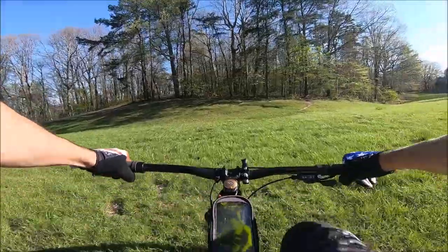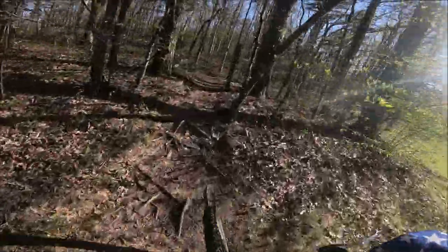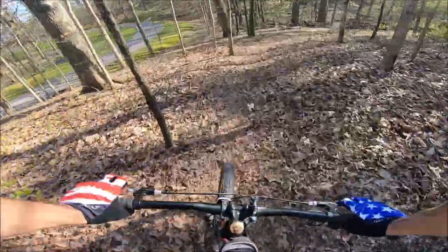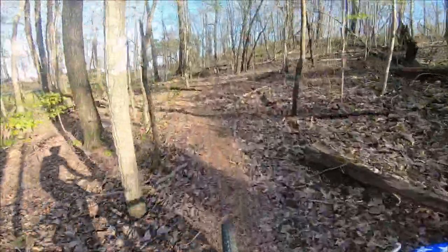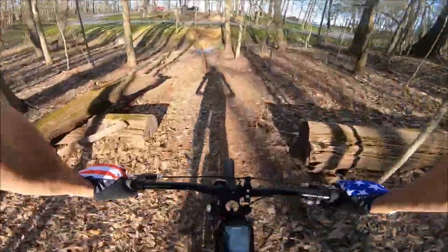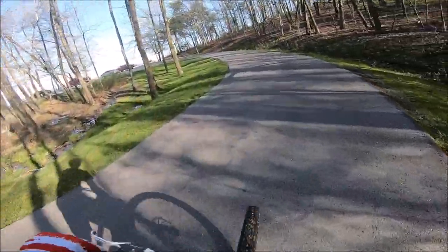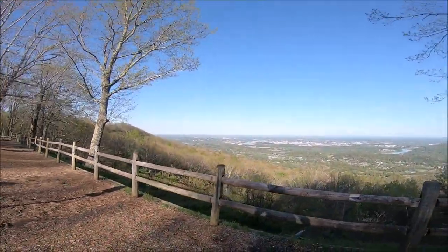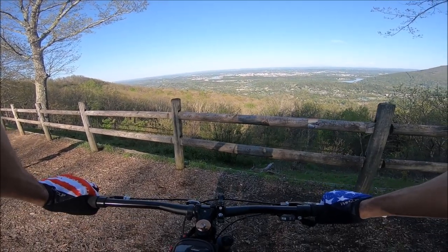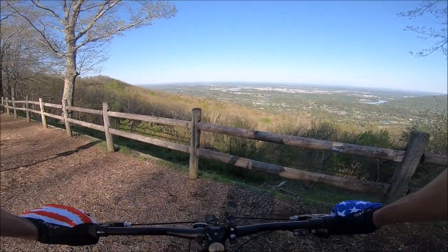We made it back to East Overlook. I'm gonna ride to the trail to pretend, you know, I've been riding all day. So we're back to East Overlook. We'll call it a day as far as riding. I think I'm still too out of shape for this.